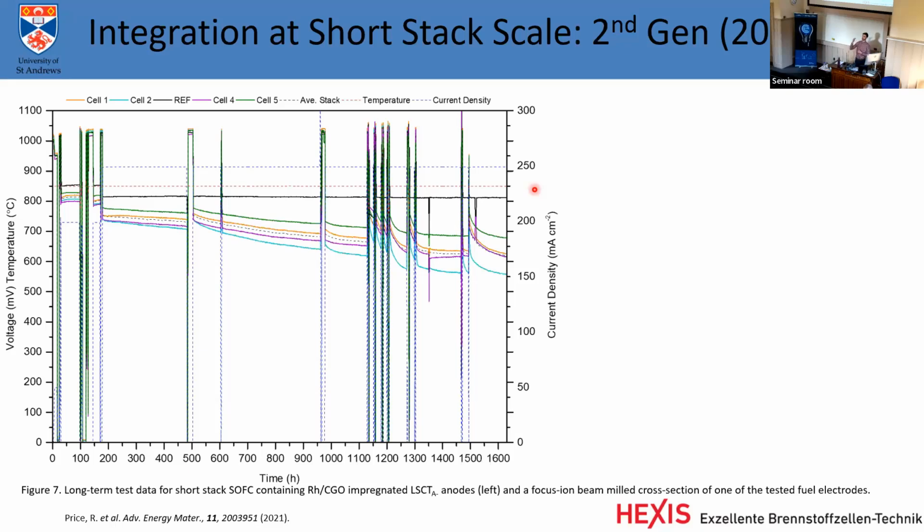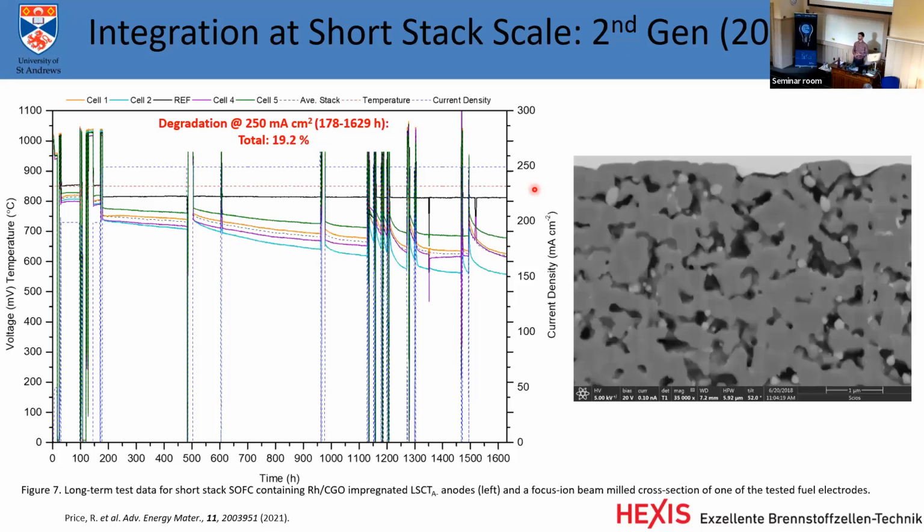And then we stacked 5 of those together. And you can see here that the performance was pretty poor. Suddenly that sort of reasonably low degradation that we had in our small scale cell had disappeared, and we ended up with 20% degradation over less than 2,000 hours. When we looked at the microstructure, it was pretty awful too. You can see that in this case, those rhodium particles, as shown here, had sort of stuck together and we'd lost surface area for the catalyst.